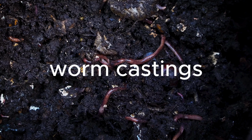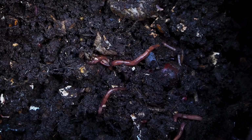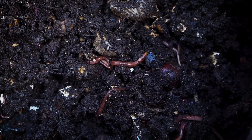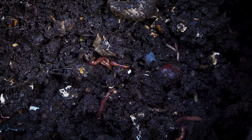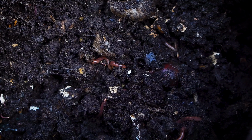5. Worm castings. Worm casting is just another word for worm manure. Worm castings that are sold as organic garden fertilizer is the worm manure that is created when an earthworm eats its way through compost. Worm castings are full of nutrients and should be added to soil or potting soil that is going to be used for gardening.